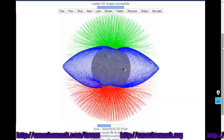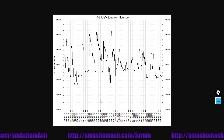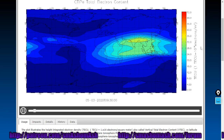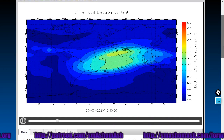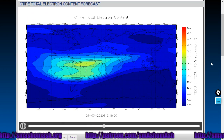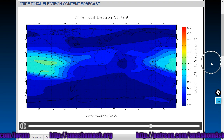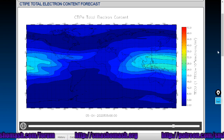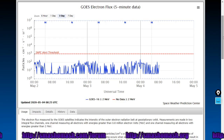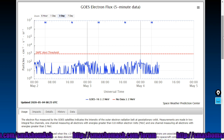Anyway, there's a line of sight field plot, nothing to comment on there. Electrons are incredibly low. We're very surprised to see such a low electron flux. And here's the total electron content forecast. You can see, again, shockingly low levels of electron flux there. Don't expect many GPS errors any place. And there you can see the graph for the GOES electron flux, extremely low electron flux.